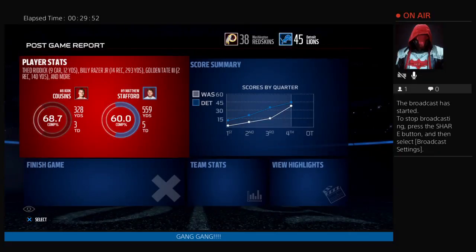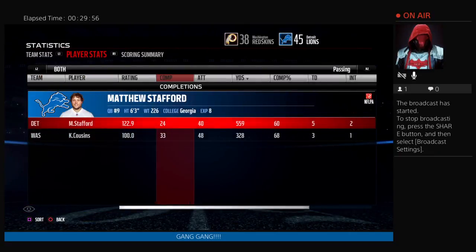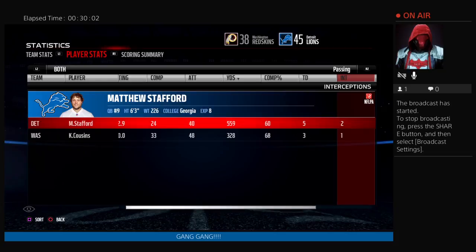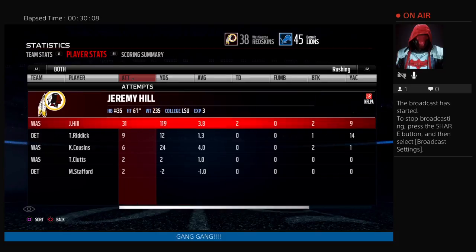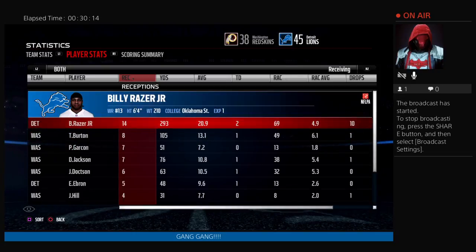That's Madden. Another. He got 559 yards. Golly. Shoot. I thought he... I almost had 300 yards again. 10 drops. Wow.